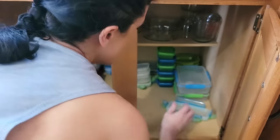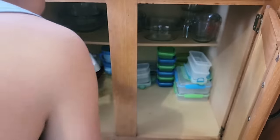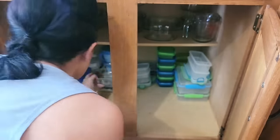So I'm done with this for now, but I will be adding more to this cupboard later once the other dishes are clean. So now I'm going to move on to the freezer.